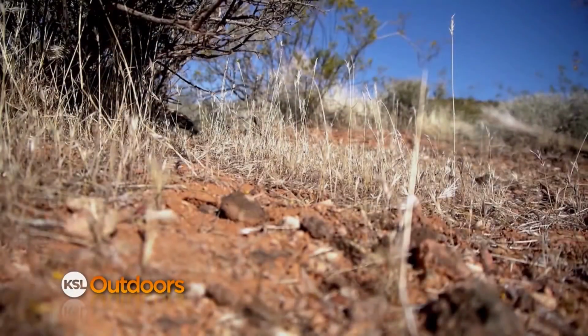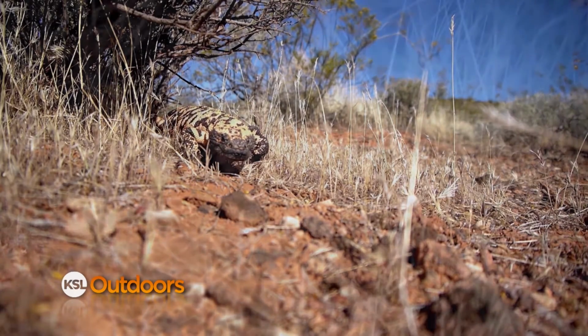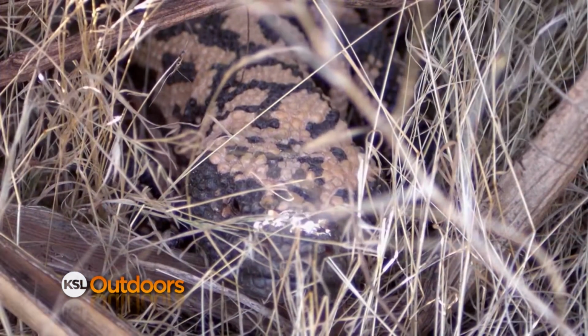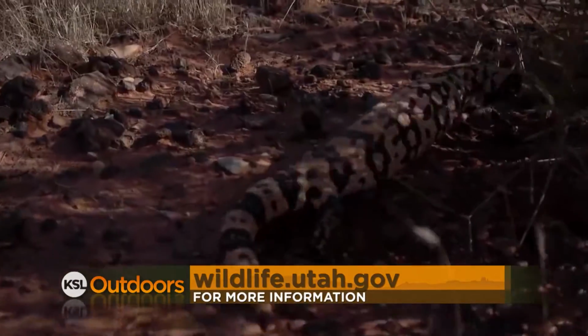In recent years, research has shown that components found in Gila monster venom can be very effective in the treatment of diabetes and may also prove helpful to those suffering from Alzheimer's disease or other forms of memory loss. There are many other interesting facts to discover about Gila monsters, and the more you know, the more you enjoy Utah's wildlife.